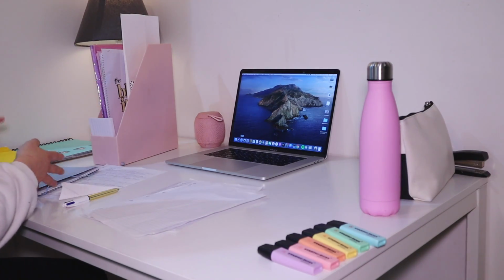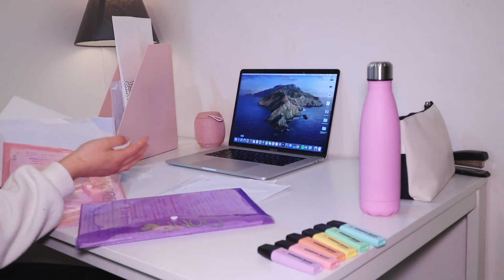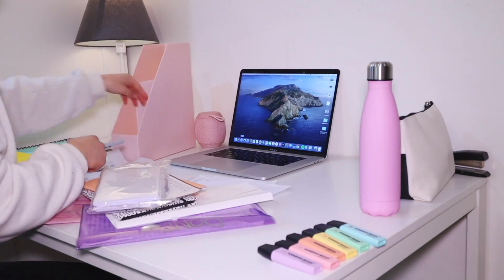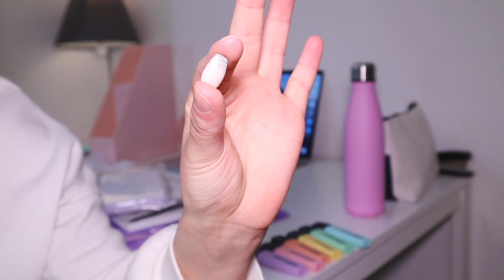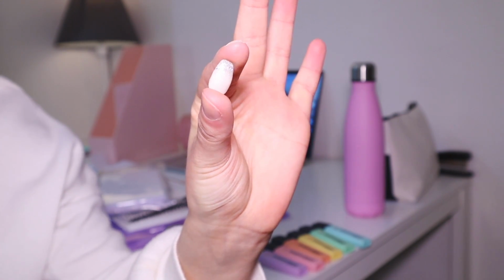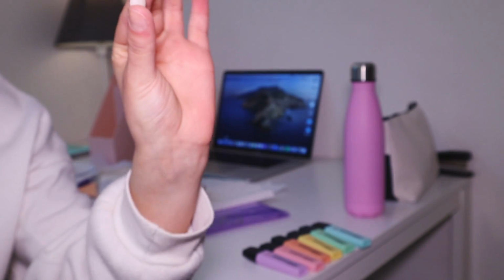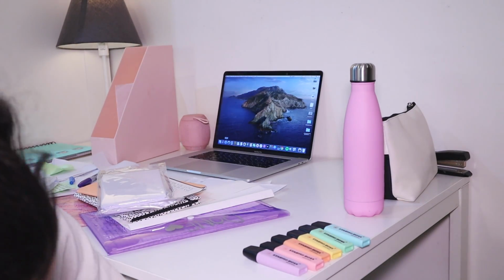Alright, so I'm just gonna be taking out literally everything from here and then seeing what belongs there and what doesn't. Oh my gosh. This nail is literally from formal. Oh my god. From March, April, the last time I got my nails done. And I don't know why, but for some reason I just put it in here. That's a bit gross. I'm gonna throw that away right now.